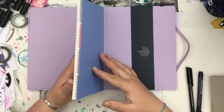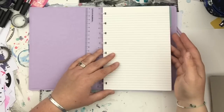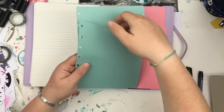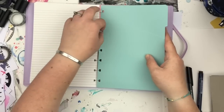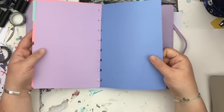I think that's probably the good thing about this notebook: it is a notebook, but it is very easily customizable. So it comes with dividers, for example, and the dividers have got pockets, but you could quite easily make your own dividers just like you could with a planner. I mean, they are pretty colours.